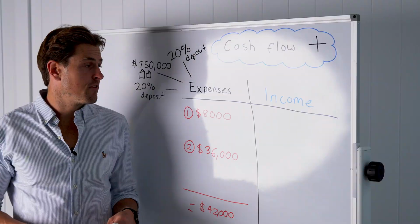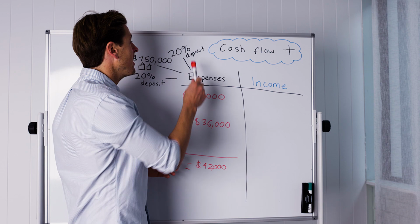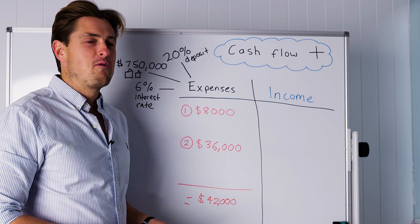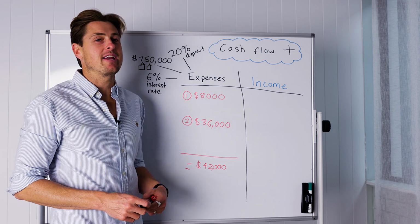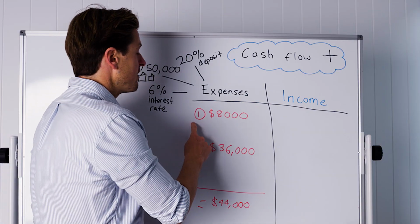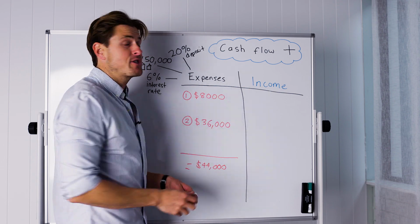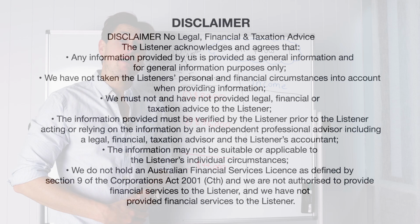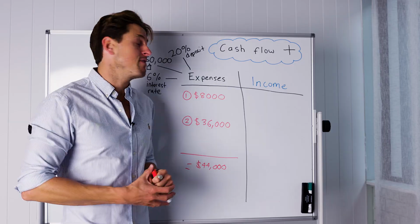Now, if we look at the cash flow on this opportunity, we're talking about a $750,000 house and granny flat with a 20% cash deposit and a 6% interest rate. Now, if we look at the expenses and the income from a cash flow perspective on the property, the first expense is always going to be those softer things. So things like insurance, rates, water, management, and maintenance. And no matter where you buy in Australia, that's going to be plus or minus a couple of $1,000s per year for a property worth about that $550 to $750K mark.